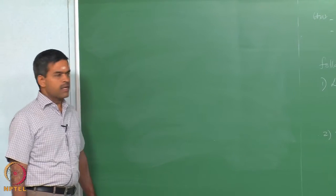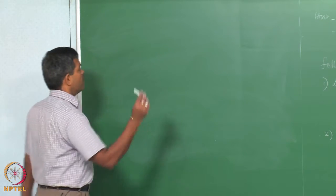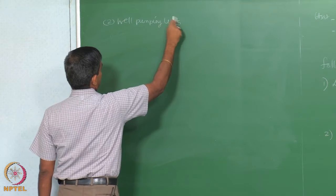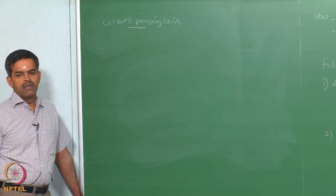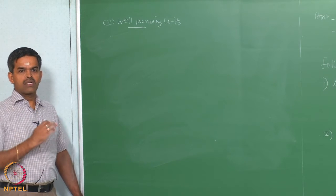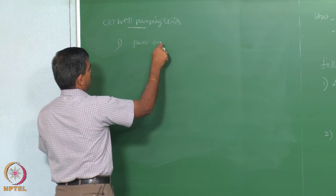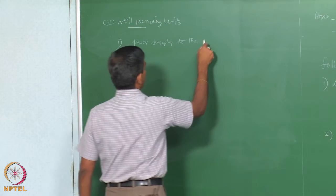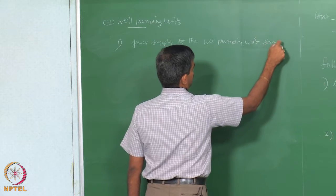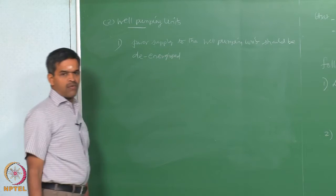The next area in a confined space where accidents are very common, which should be avoided as a good safety practice, is well pumping units. Interestingly, the power supply to the well pumping units should be de-energized and locked and tagged out to eliminate potential hazards. So, the first option for safety practice could be power supply to the well pumping units should be de-energized in case of lockout.